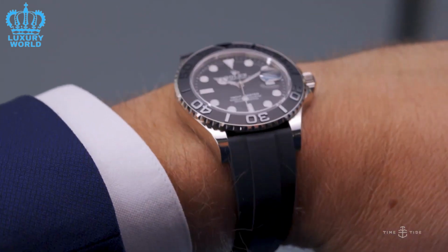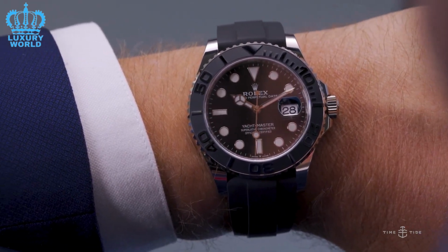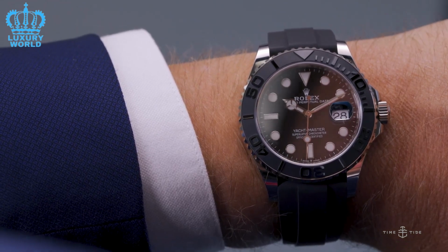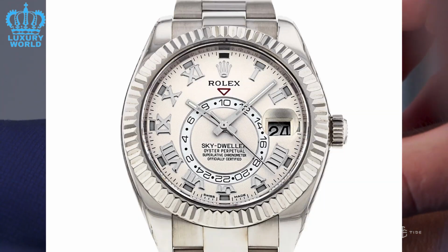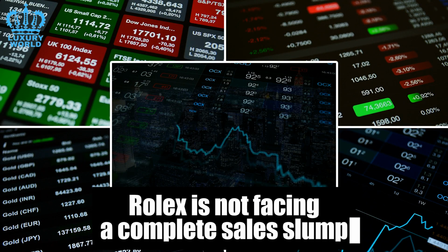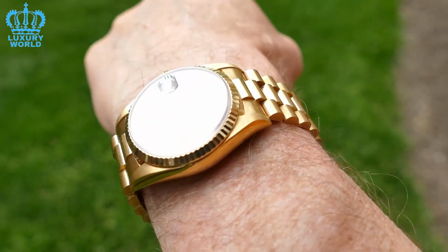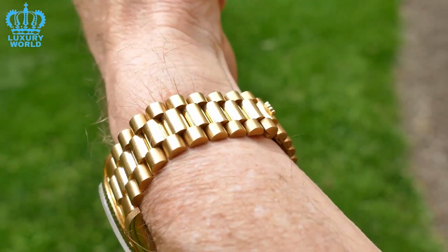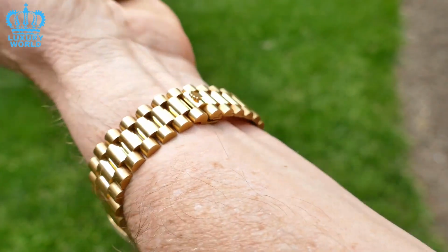The hefty weight and ostentatious look of full yellow, rose or white gold Rolex watches are finding fewer takers. Exceptions exist, however, for special dial variations or particularly stealthy white gold models. Rolex is not facing a complete sales slump, but there are notable shifts in the market affecting which models are popular in 2024. Consumer preferences are leaning towards sportier styles, leaving the luxurious full gold options and some larger Day-Date and Sky-Dweller models on the shelves.